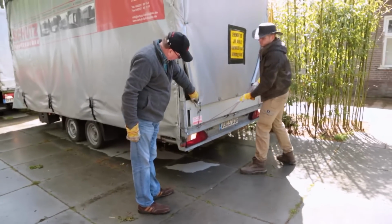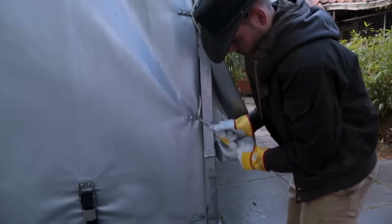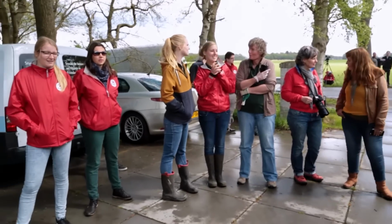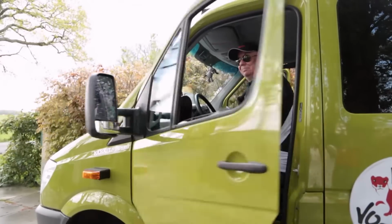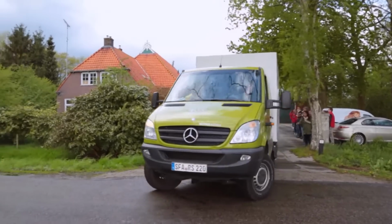All of the animals are finally loaded. Now they can start the 2-hour road trip to Schiphol Airport in Amsterdam. Some of the staff at Verlida have been caring for these tigers for many years, so this is a bittersweet moment. Yeah, it's very mixed emotions. Happy for them, we're gonna miss them terribly, but we know where they're going to, and we're absolutely sure they're gonna be delighted.